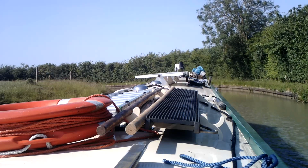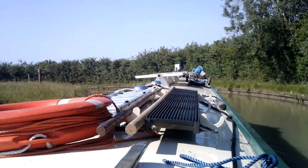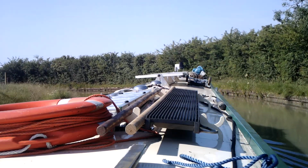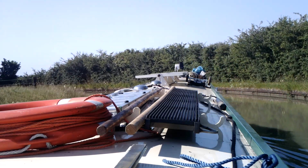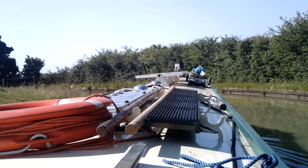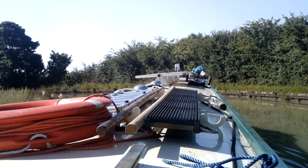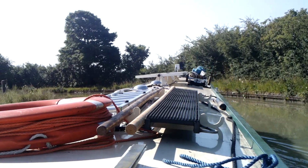The canal runs along the bottom of Napton on the hill, though it's often referred to locally as just Napton. It boasts a superb little village shop that's got a post office in it, a corner that is full of locally sourced produce, a delicatessen, as well as all your daily necessities.